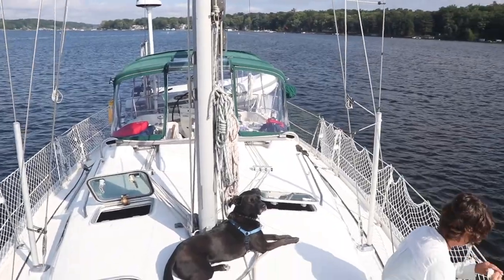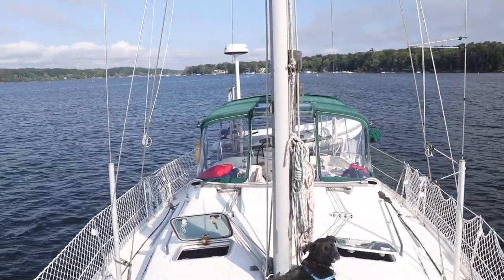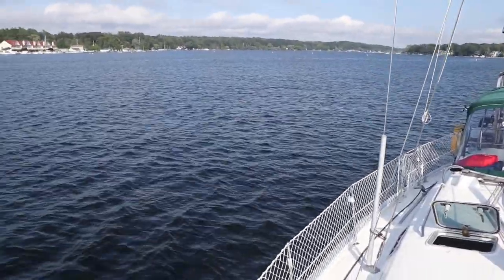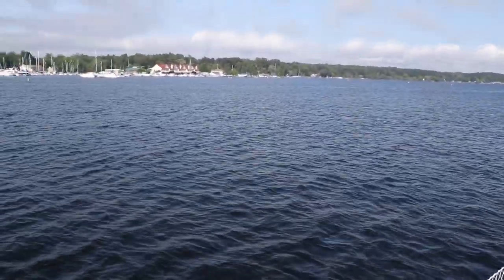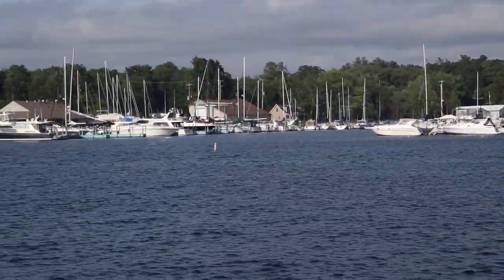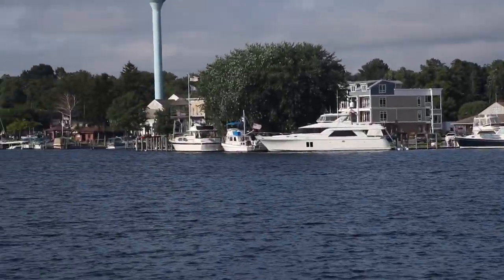I think that this will be our fourth night in a row that we have anchored out. So we haven't plugged in to an outlet for four nights now. So that's really kind of cool to be able to do that.